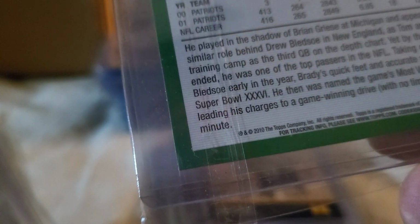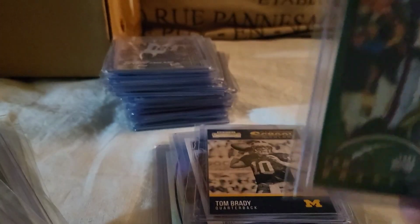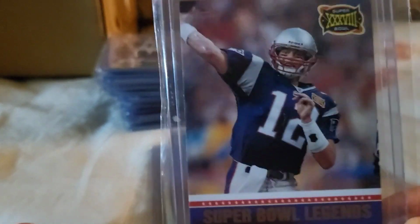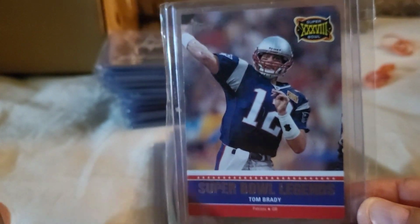2002 Topps. Let's see if it's authentic. Nope. This is the 2010 reprint. So now it's taking a little bit of a shot in the dark on this lot that would be an original, but that's okay. Super Bowl Legends.